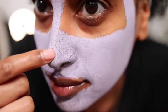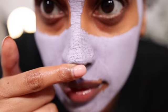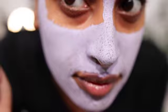Before I applied any of these products, I actually applied a clay mask. This is a new product from Benefit Cosmetics, their pore clearing clay mask. It's really cool because once you apply it and it dries, it shows all of the pores on your skin, and you wash it off and it helps with minimizing your pores as well. 10 out of 10, I would highly recommend this product, hands down. I love it because it's also purple. Purple is my favorite color, just as a side note.